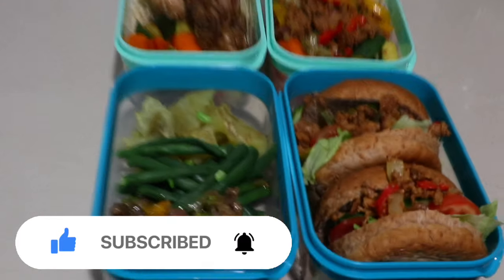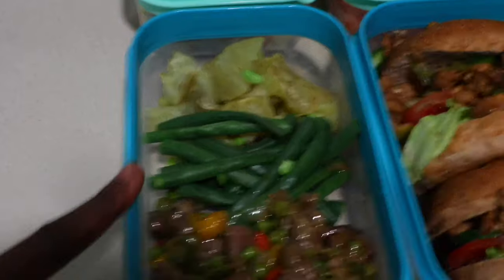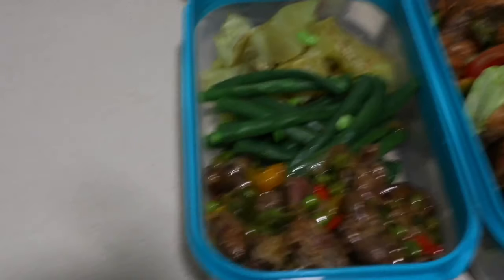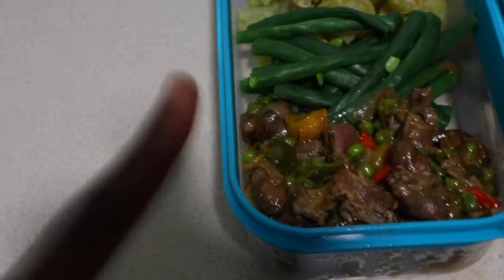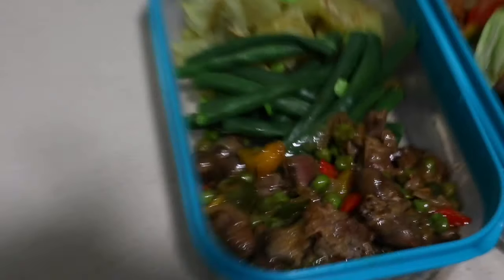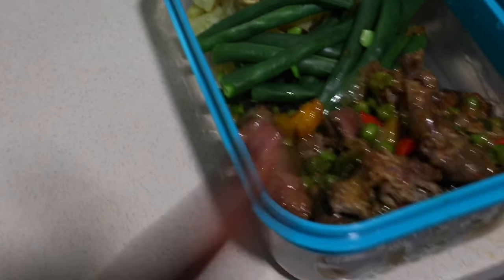Okay, so this is the finished product. On this one, I have my sweet potatoes, I have my green beans, and I have my chicken hearts and chicken gizzards, and I've mixed it with peppers and peas, right?